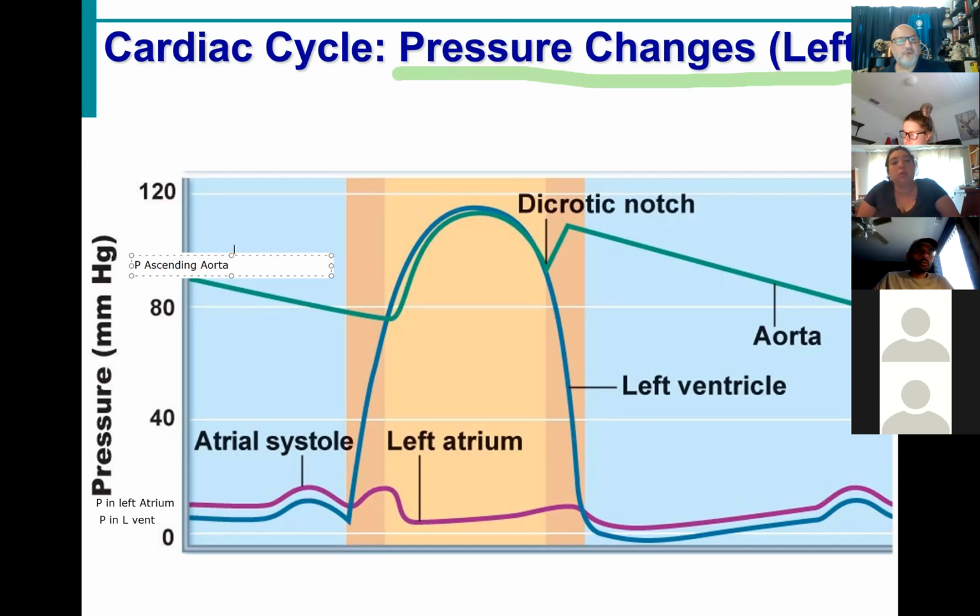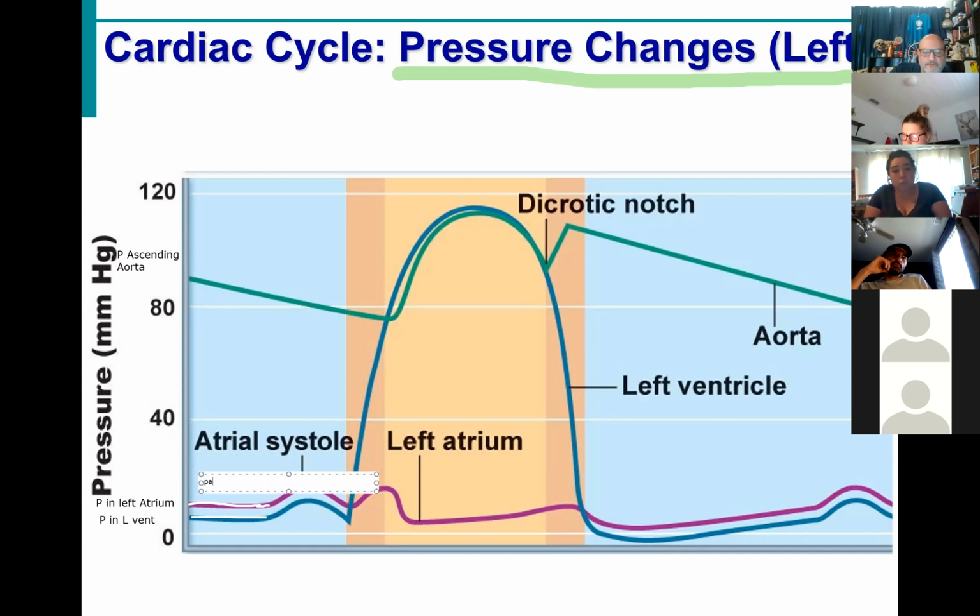We can ignore that for the most part for right now, but we'll get to there eventually where it's important. So at the very beginning of our cardiac cycle, the pressure in the atria is slightly greater than the pressure in the ventricle. So during this phase, of course, the atrioventricular valve is open, and we are getting our passive filling of the ventricle.